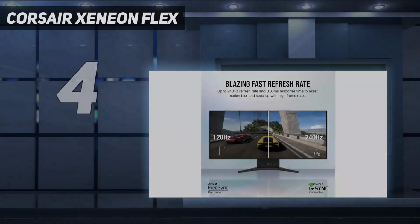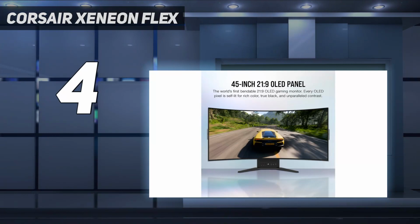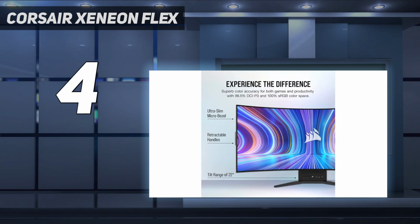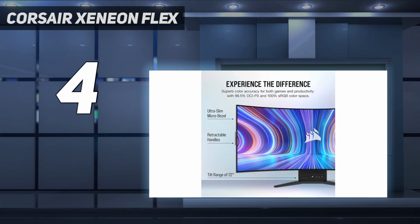Corsair Xeneon Flex. If you want to be an early adopter of bendable gaming monitors, the Corsair Xeneon Flex 45WQHD240 makes a solid case for them. Really, the only thing to complain about here, besides the staggering price, is the lack of swivel and height adjustment. And it would have been nice to have proper HDR. Still, this versatile gaming monitor lets you enjoy pretty much every game genre as they're meant to be visually enjoyed, thanks to its bendable panel that offers up to 800R of deep curvature.